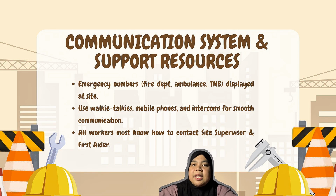For communication and support, emergency contact numbers are displayed around the site. Communication tools like walkie-talkies, mobile phones, and intercom systems help ensure smooth coordination during emergencies. All workers must know how to contact the site supervisor and first aider quickly.